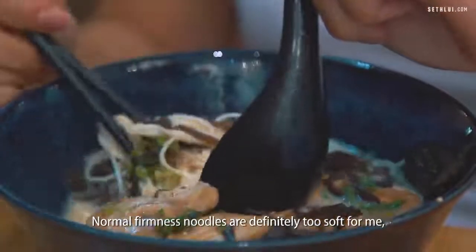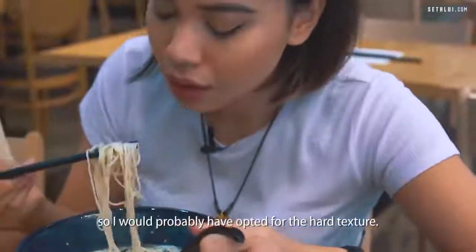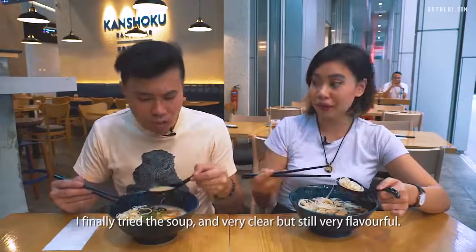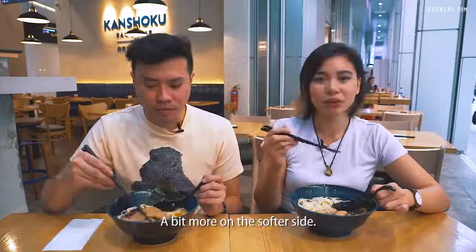Normal firmness noodle is definitely too soft for me, so I would probably have opted for like the hard texture. I finally tried the soup and very clear, but still very flavorful. The noodles are not as bouncy as I would like them to be. A bit more on the softer side.